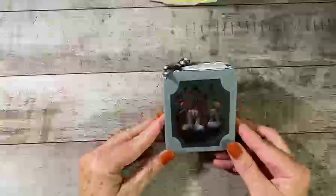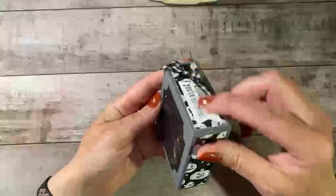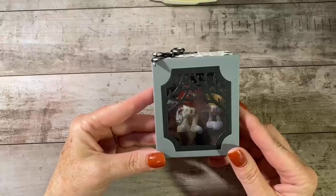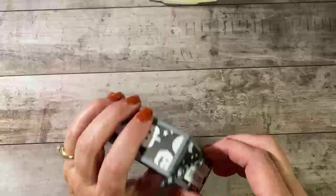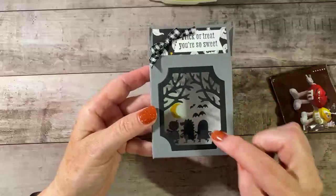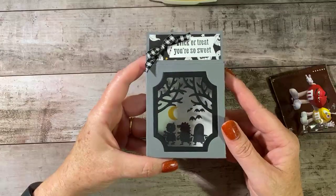All right, let me show you that treat box that I have made. And let me see if I can find the one that actually has the treats in it. So this is the treat box that I made using that designer series paper, which by the way is from Celebrate Everything. And this is the box. It has a little window. It's a little window box.